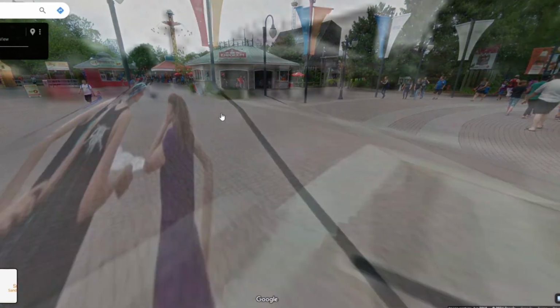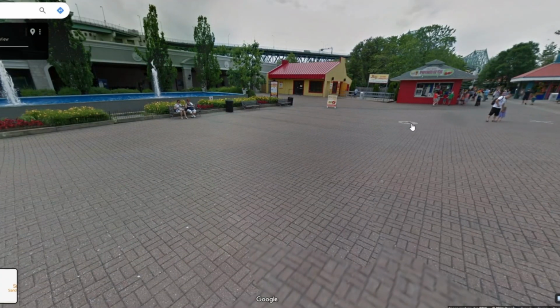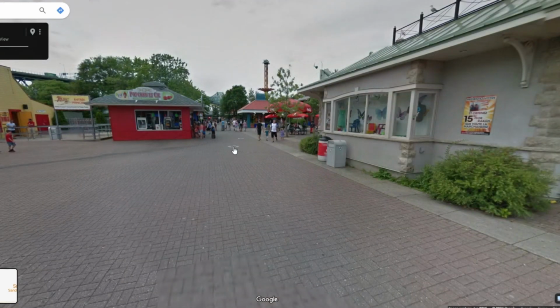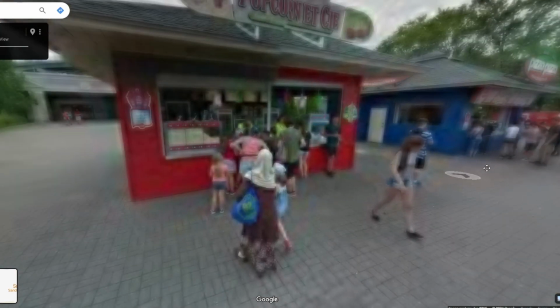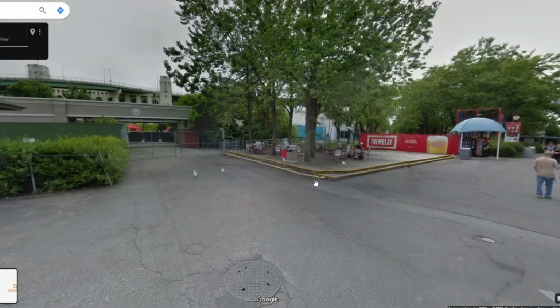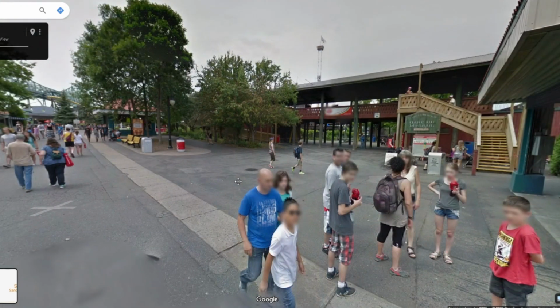Weird. Man, it's been a long time since I went to Ronde, now that I think about it. It's been almost 4 years. 3.5 years. Sheesh. I have a feeling that this is going to be very similar to Michigan's Adventure, where I just kind of walk around not saying anything because nothing has changed.